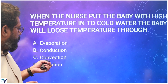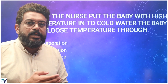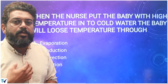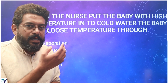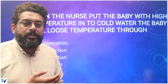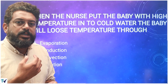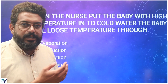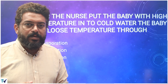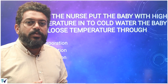Okay, and third is convection. Convection means the heat from the body surface is lost. It flows from our body to a cold solid object without contact. So here there is no contact between the cold solid object and the body, but the heat from our body flows to the cold solid object, which is known as convection. An example is an AC room or a room with a fan. At that time, the heat loss occurs through convection.